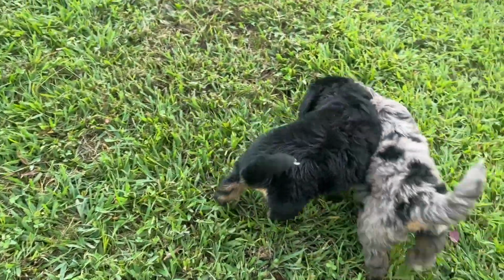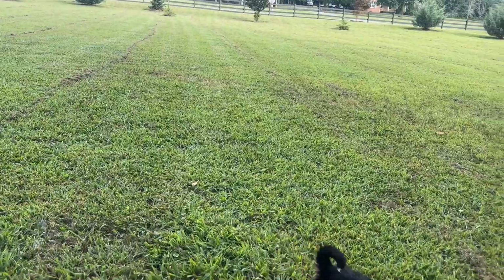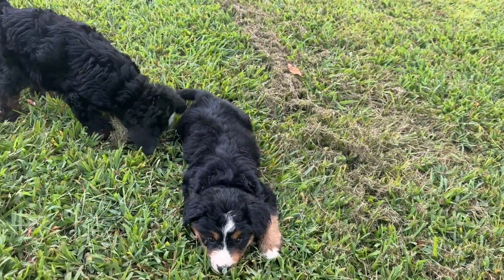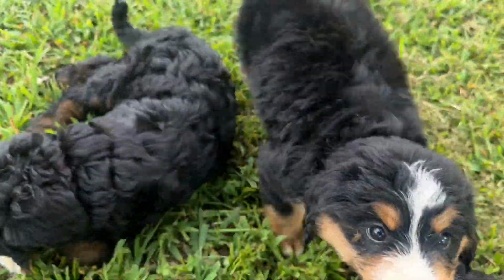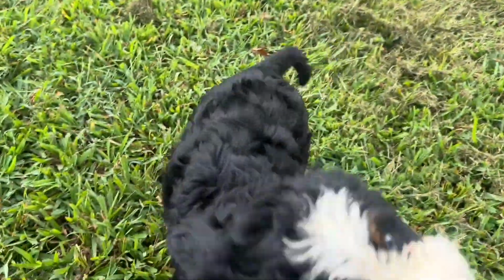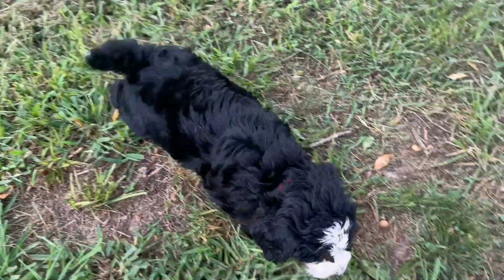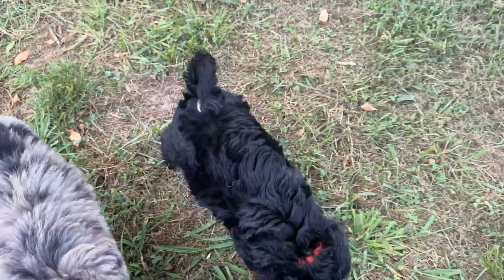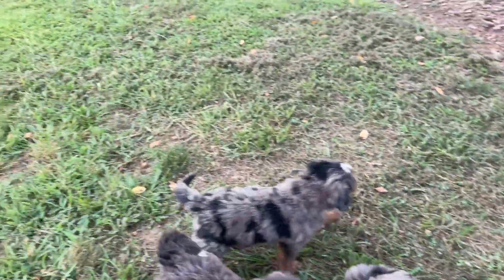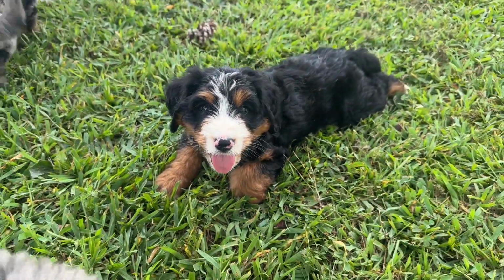So we have 2 girls and 6 boys available. Our 2 girls are tricolors. This is Robin, one of our 2 tricolored girls. And this is Flamingo. And then we have Oriole, one of our 2 tricolor boys that are available, Oriole, and Goose. He's right here. And this is Goose.